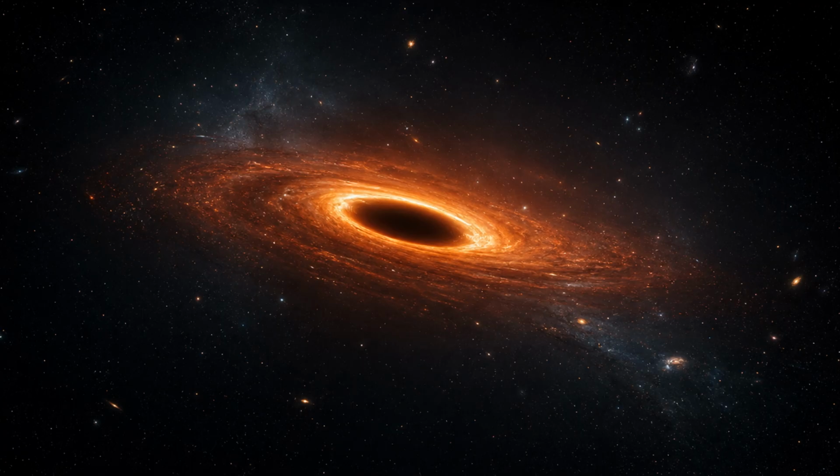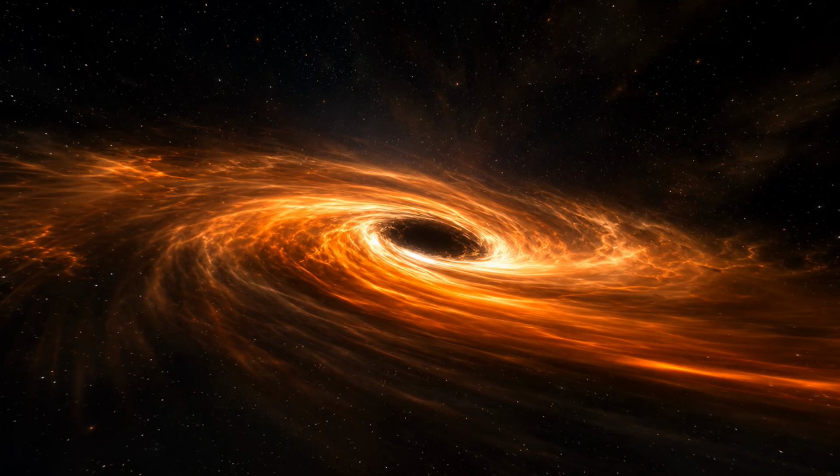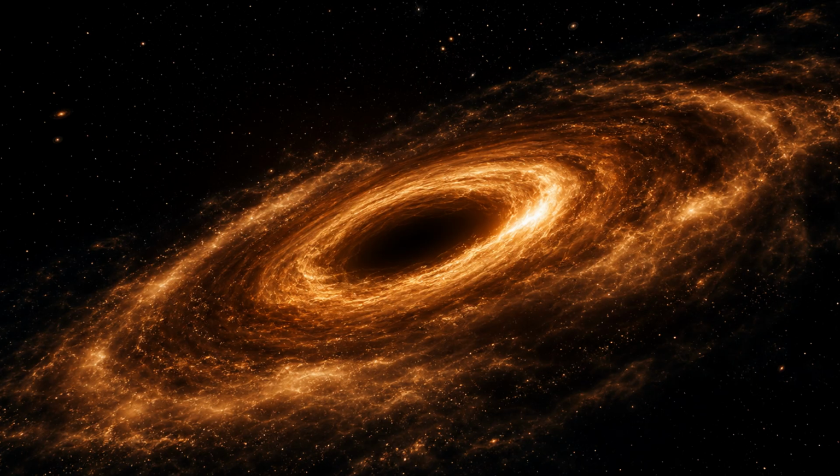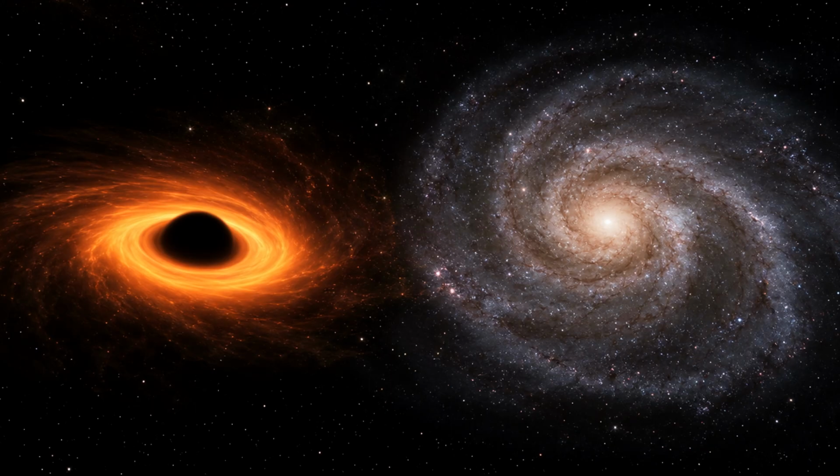But wait, how do you weigh something 10 billion light-years away that gives off no light of its own? You watch the gas. Around the black hole, clouds of gas whip in orbit at staggering speeds, and the faster they move, the more mass must be holding them. By measuring how that gas smears and stretches its own light, astronomers can weigh the giant pulling on it. We calculated the mass of a monster we have never even seen, just by watching how fast it makes things spin. And let that number settle for a second.